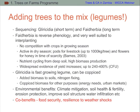So our approach with the 2 species is that they can be done in parallel on separate plots, but also a very nice method is to sequence. Diversity is a relatively fast-growing species, so it gives fairly quick, short-term, immediate benefits, whereas Faderbia is quite a large tree, and it takes a relatively long time for the benefits to really accrue, in the range of 7 to 10 years before you see massive turnover in biological matter and nutrient cycling that has an impact on yields and soil fertility.